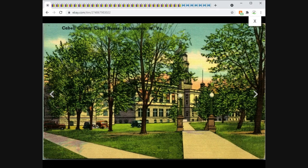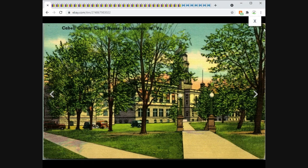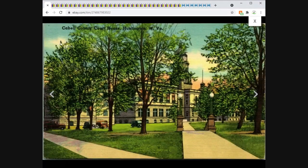This was probably because the condition on this one, probably an upgrade for somebody. To be honest, this was a nice condition card. A little bit of edge wear, a little bit of corner wear there, but unposted. Somebody might have just wanted to have a better copy of the card.